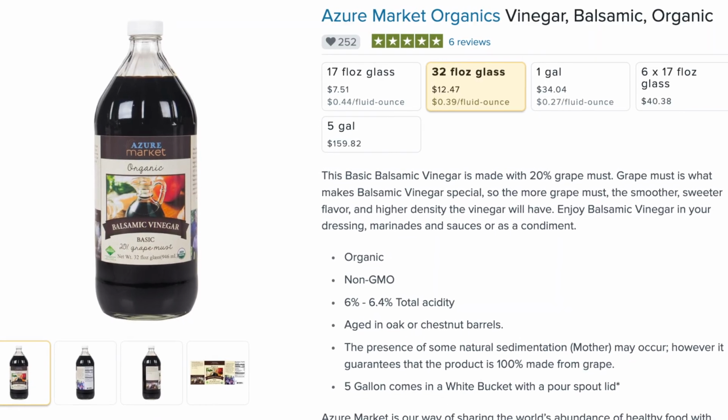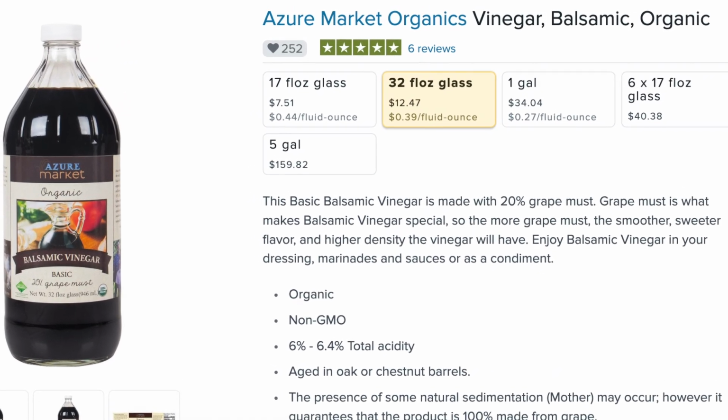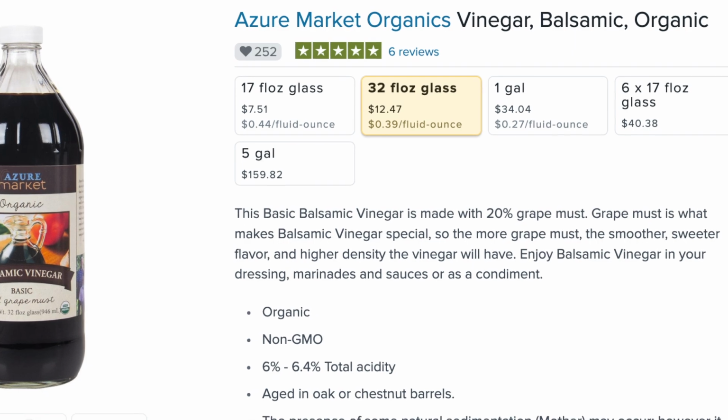So we always use AZURE's apple cider vinegar for the fire cider. Another vinegar I love to get from them is the balsamic vinegar, and I just get the basic one. We've tried the more expensive one, and we did a taste test trial between the two, and we didn't notice the difference, so we just get the basic one, which is $12.47 for the 32 fluid ounce. Again, I wrote on this bottle when I ordered it, it was $6.95, so the price has doubled.